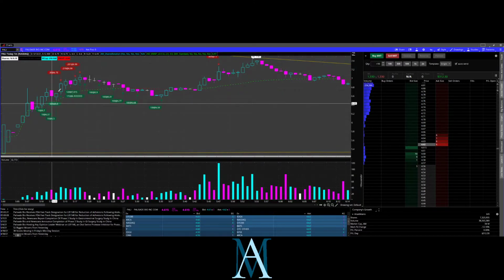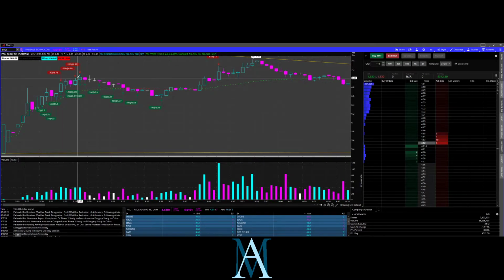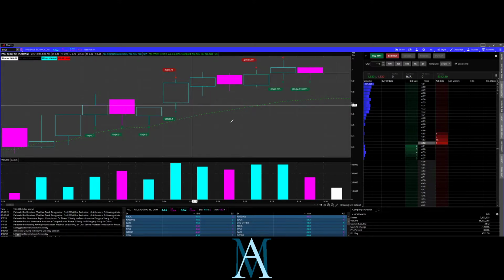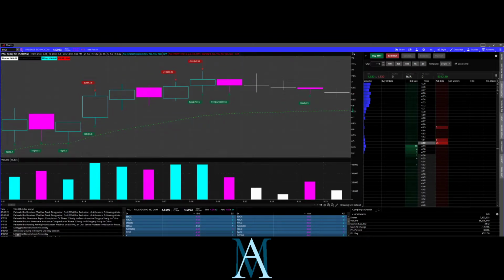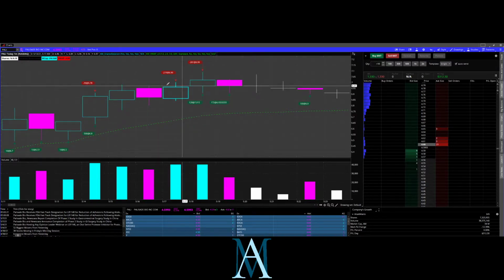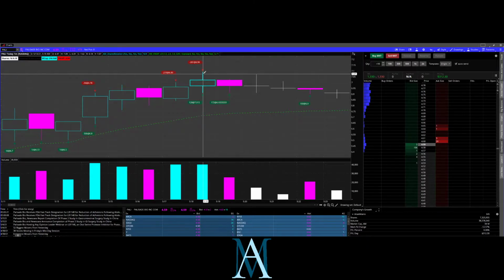Sold my 30 shares at 6.78. Got in with 500 shares. I should have just added 500 shares, but I was not thinking. And then finally sold the rest of my shares right up here. I took 500 shares at 6.8, and as it continued going up, I sold most of it there, and then got trapped. All right, 6.99, sold it there.